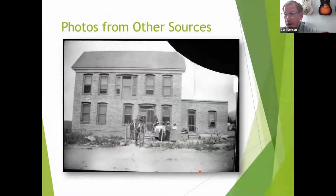Here's another photo, an earlier photo. And you can see there's no porch on it. And I think this is right after the property first opened for business. And it's curious, one way to date photos is if there are people in it, you can of course date by the clothing. This looks like early turn of the 20th century type of clothing.